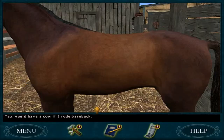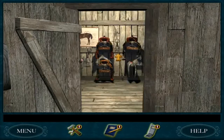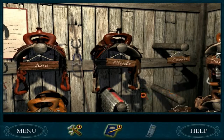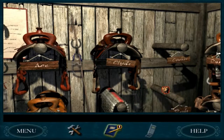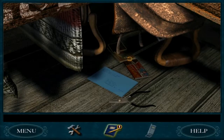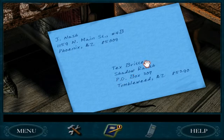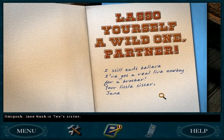Tex would have a cow if I rode bareback. Uh-oh. I'd better put that back. Oh my gosh! Jane Nash is Tex's sister!